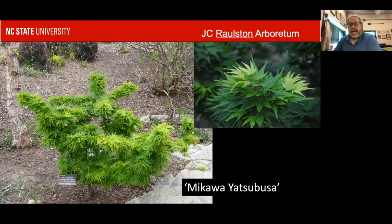Now, I mentioned with Higasayama that perhaps my other favorite, the two favorites were Higasayama and Mikawa Yatsubusa. Mikawa Yatsubusa is another classic dwarf. Yatsubusa denotes a dwarf when you're talking about Japanese maples. And it's often described as having leaves layered like roof tiles. And I guess that's true. I don't know. It's got very congested growth. It's got these pretty broad leaflets that are kind of midway divided. But it definitely has a very distinct look to it.